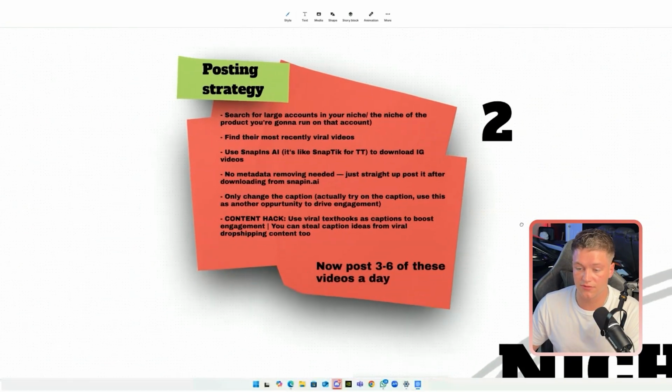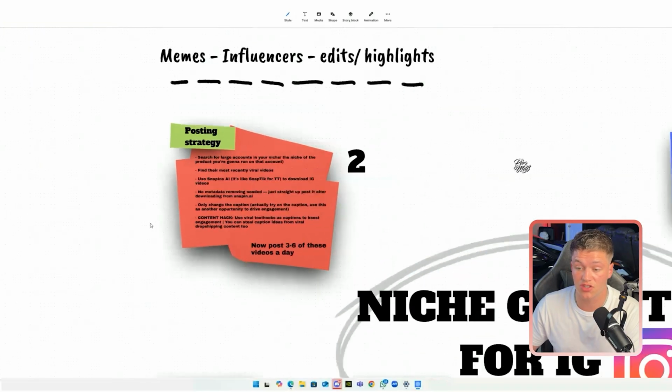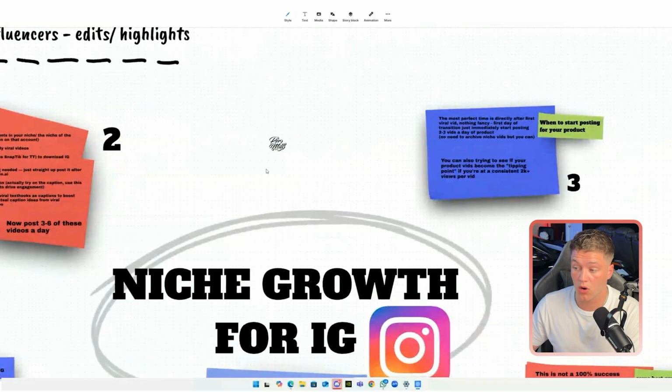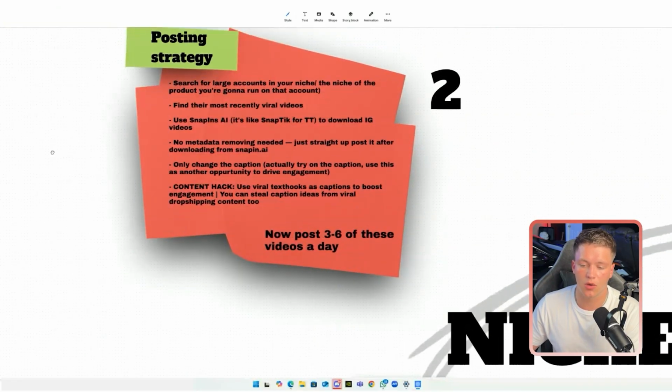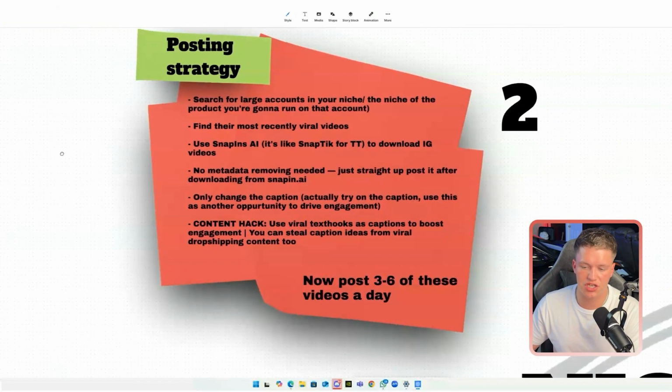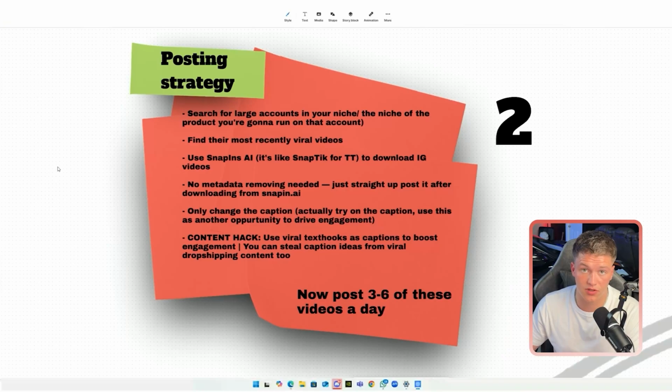Now, let's get into the really fun stuff. This is going to be the posting strategy. And after we go over this, we're going to go over when to start posting for your product and some best practices to keep in mind. So for the actual posting strategy itself, it's very straightforward, but there are a few techniques, if you will, and some things to look out for.